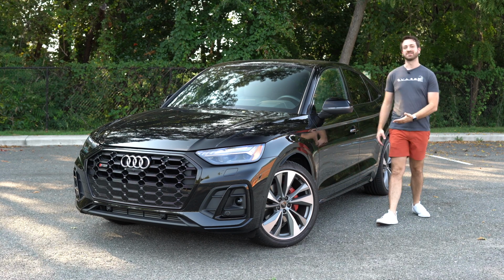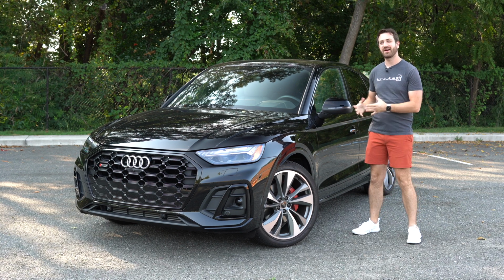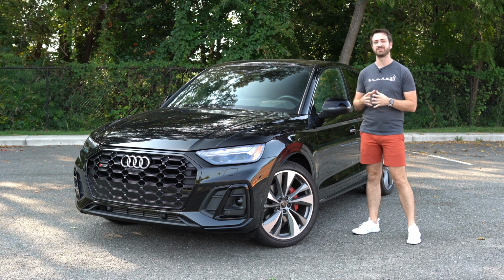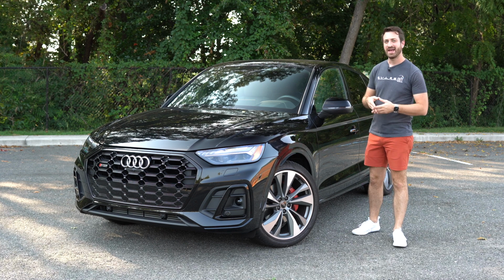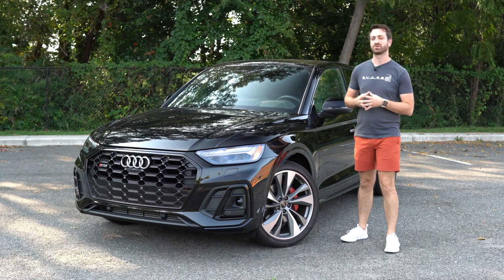My name is Jake, and this is the 2021 Audi SQ5 Sportback. The SQ5 is the hotted up, slightly more sporty version of Audi's very popular Q5 crossover, and Audi has added this Sportback body style to the Q5 family for 2021.